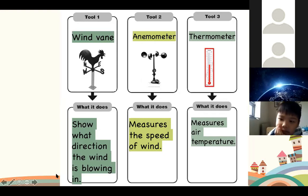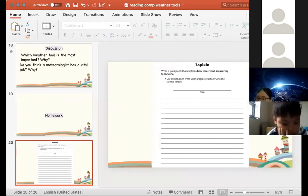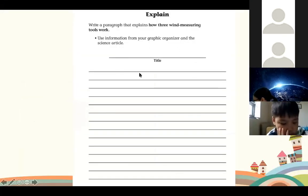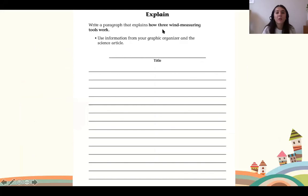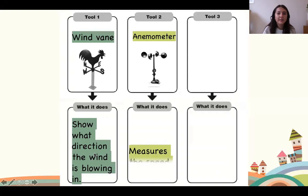Okay, let's have a look at our homework for today. Okay, guys, so this is your homework for today. Have a look. So what I want you to do is, we've got a writing homework today. Write a paragraph that explains how 3 wind measuring tools work. Use information from your graphic organizer. So this is our graphic organizer.